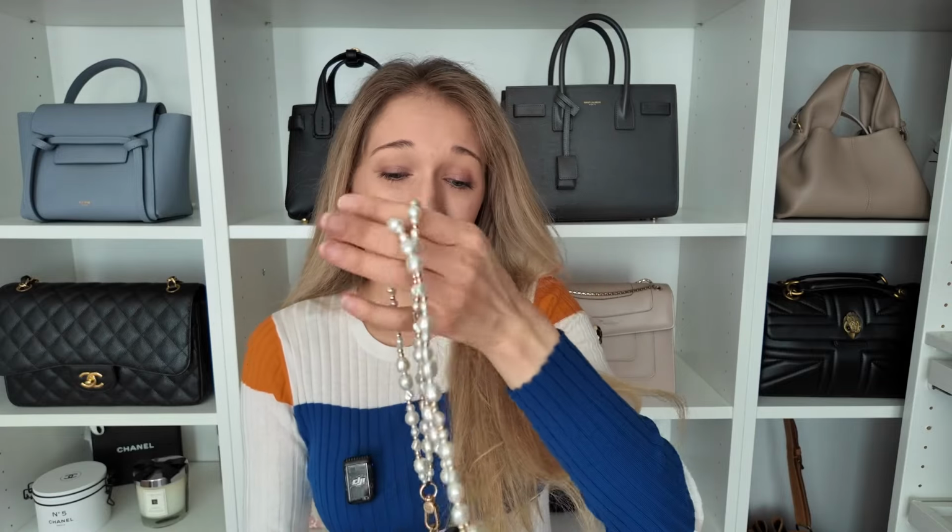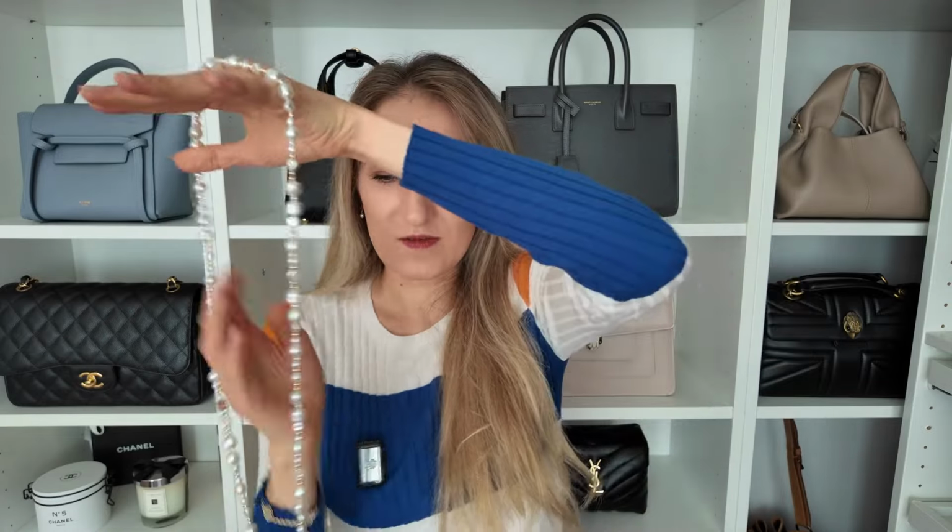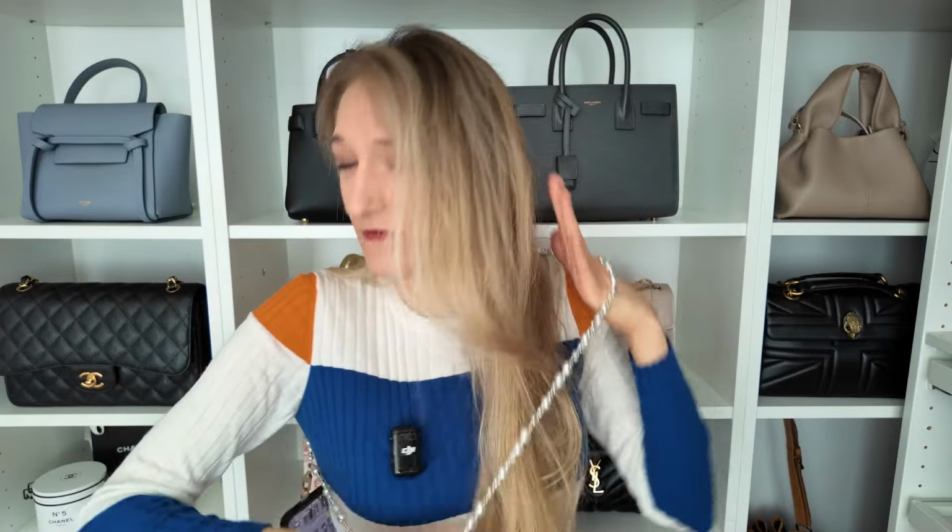So I wanted to be as hands-free as possible, and this strap I can live with. I spent a lot-ish, considering it's just a phone strap and you can get them on Amazon for like 10 bucks. But if I have to use one of those crossbody straps, I want it to look pretty. So here we are. It's not size adjustable or length adjustable, but it kind of works.